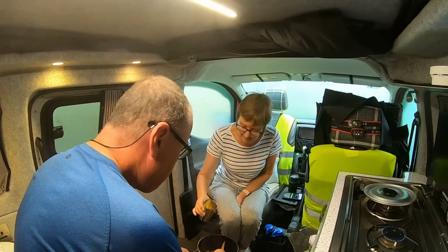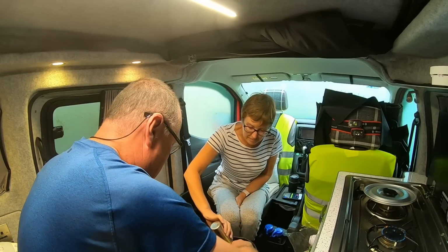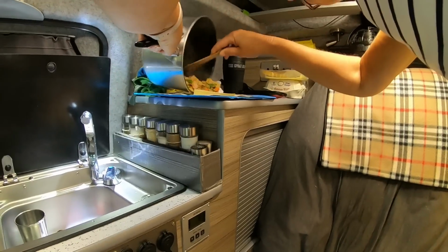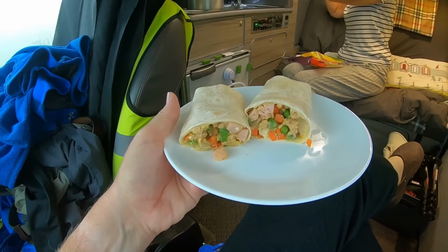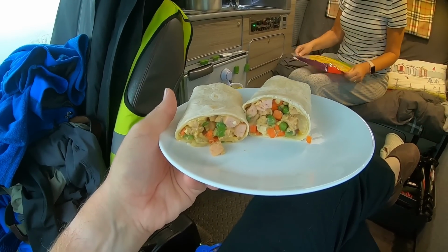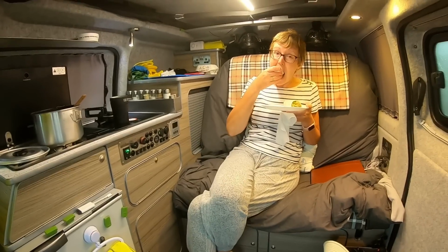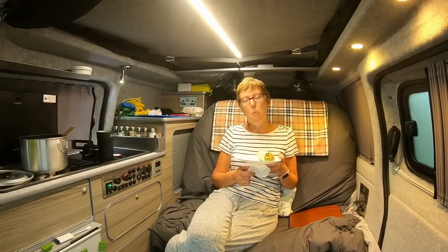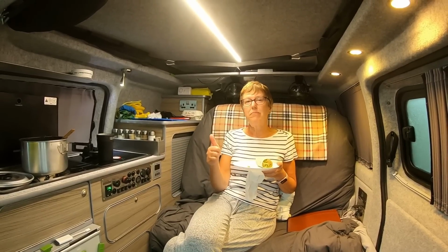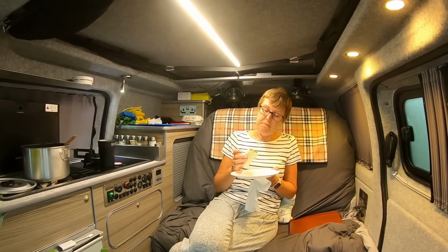The eggs in, please. All at once. So this is scrambled eggs, bacon, mixed veg and onions. How's your wrap? So it works. I think it's good with veg in. It is. Yeah. Very tasty.